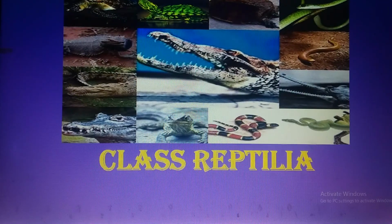You can see here reptiles in the photograph, different types of reptiles, and all of you are familiar with snake, lizard, crocodile, alligator, tortoise, and many more. Mostly I feel scared of lizards, because you can observe them in your surroundings, in your houses, especially in the summer season.